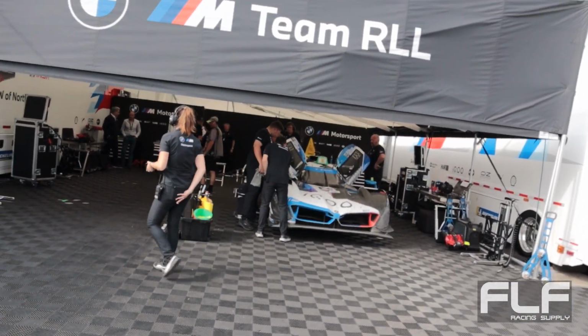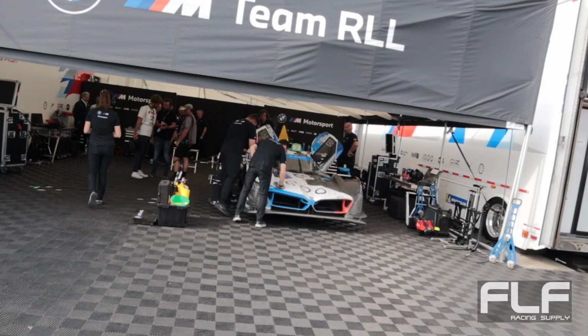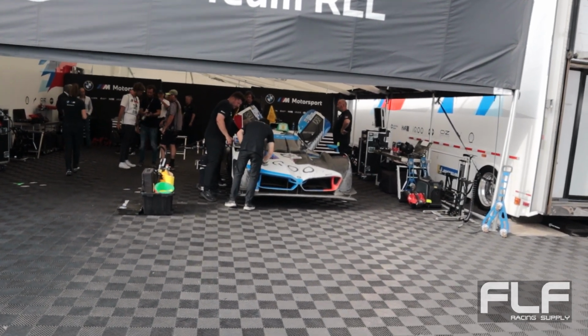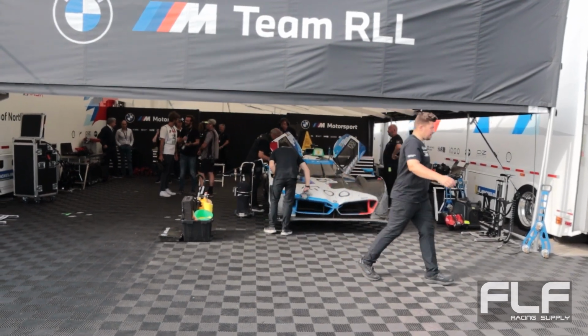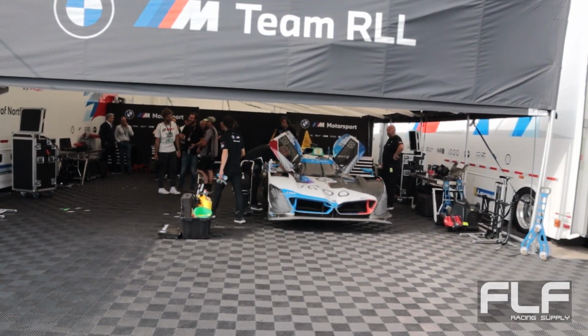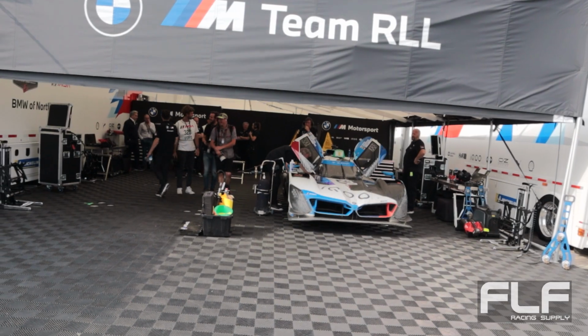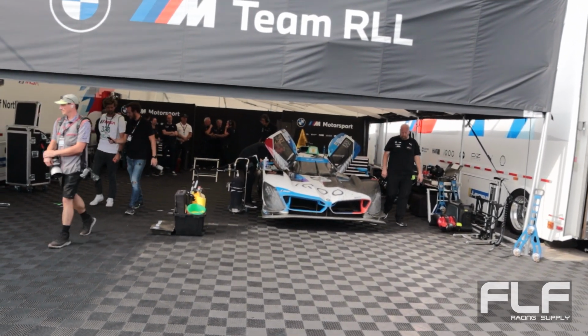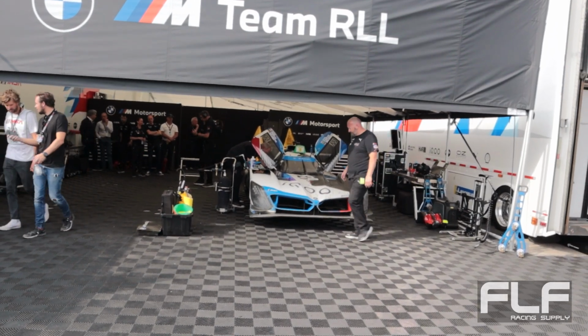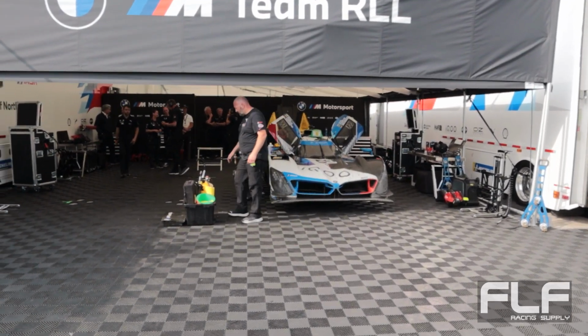I'm glad to see that BMW is actually back to racing, in their hypercar series and GTP and all that. Before, BMW used to be a lot about racing and they just kind of pulled out of it, at least prototype racing. They were doing a lot of GT3, GT4 cars and all that, but they weren't really into prototypes. So I'm glad to see a prototype here from BMW.